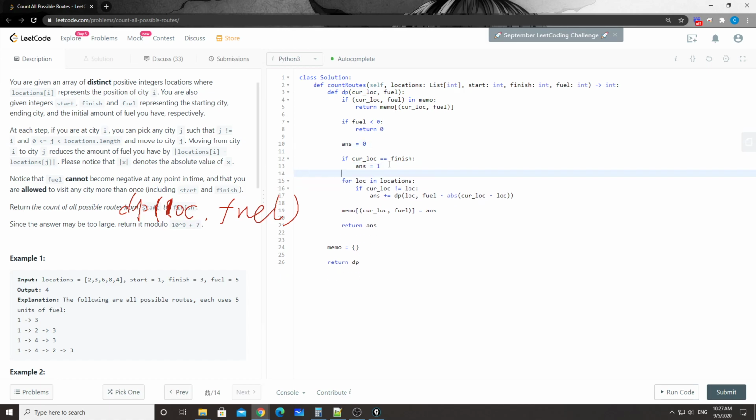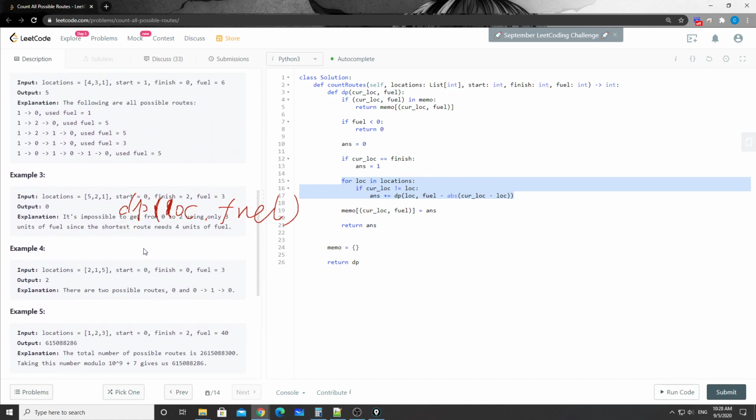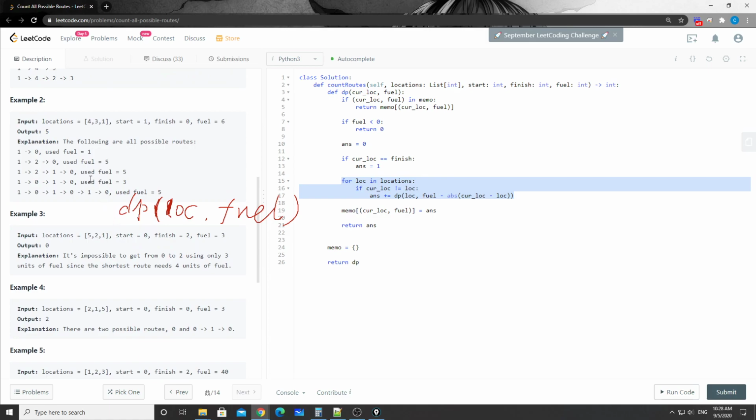So this means that we have already found an answer here, right? But that's not all the possibilities. It's not done, so we have to keep going. From example 2 here, we are already at the finish line, but since we still have some fuel left, that's why we want to keep exploring.